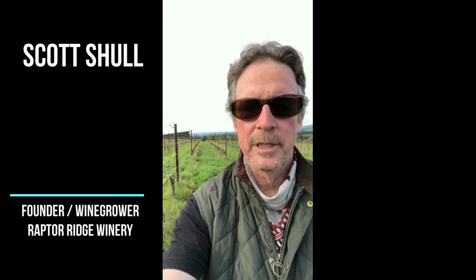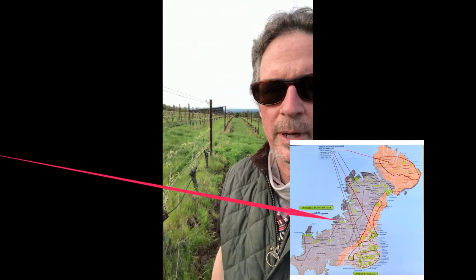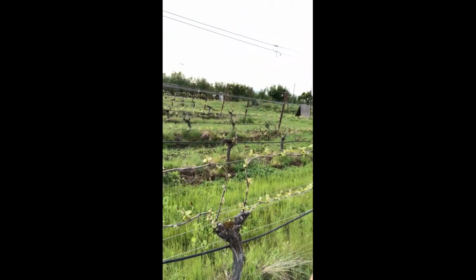Yeah, we've finally worked our way back home here in the Chehalem Mountains to our Raptor Ridge Estate Vineyard, also known as Tuscowallame Vineyard. More on that in a minute. We are on the northern and eastern slopes of the Chehalem Mountain. Our estate winery is over my shoulder, and I'm here in Block 1.